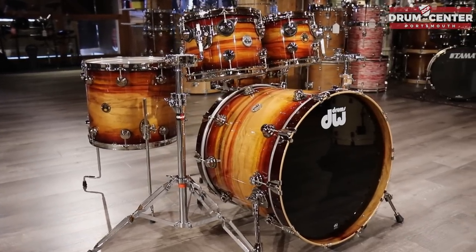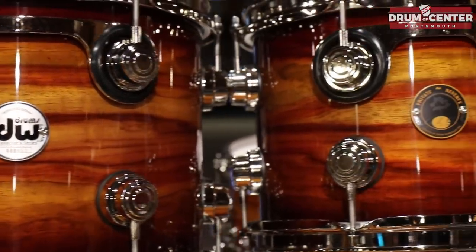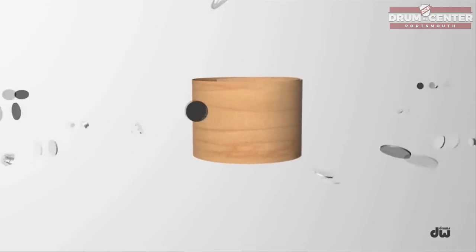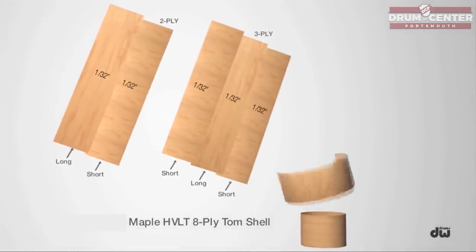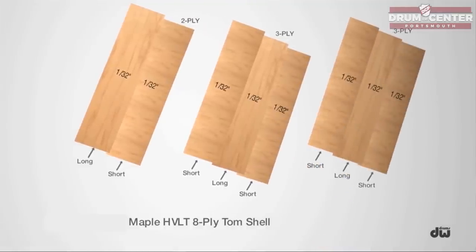The DW Collector Series Private Reserve. This is a gorgeous set of drums. This has a candy burst over Moabi wood. This is an HVLT shell, which is one of the many variations that DW offers with their shells. The HVLT shell is basically another result of DW's endless pursuit to find the lowest fundamental note out of a drum shell. And they do that very well.